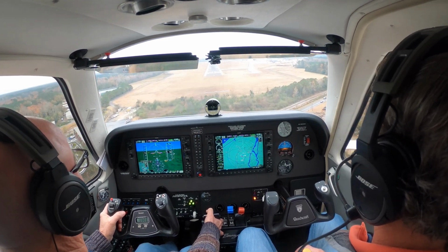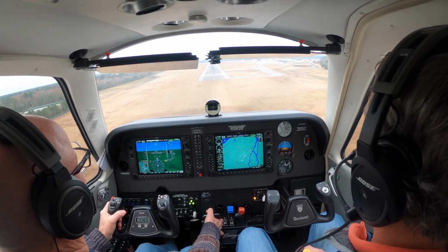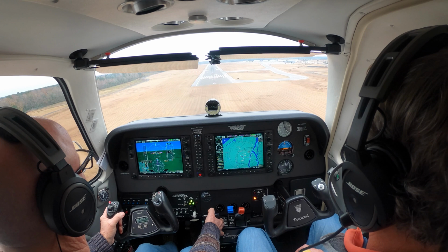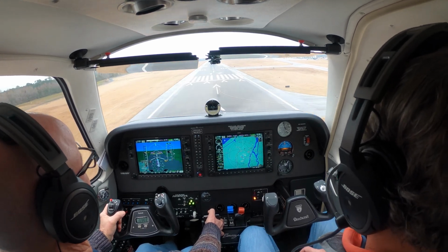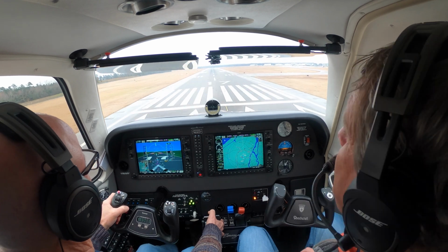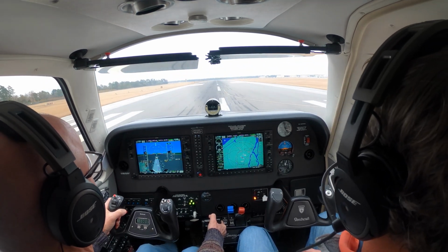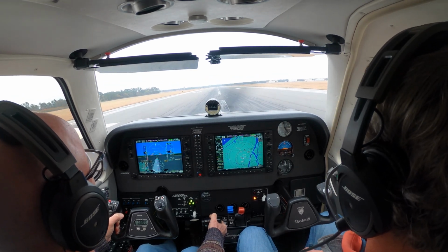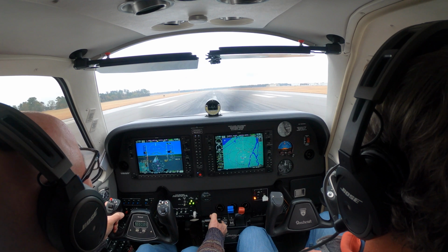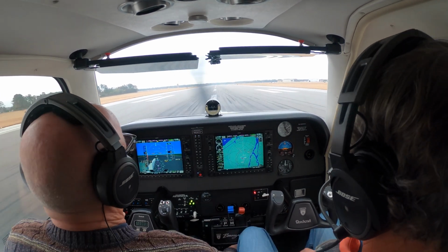Now we got some speed. We were struggling earlier, and now that the wind shifted, that helped with our speed. We got guys still sitting there too, so we're going to go past Hotel. Tango 41, Wilmington Tower, wind 300 at 6, runway 24, cleared to land. November 8 Charlie Delta, turn right on Charlie.